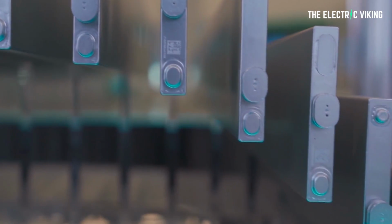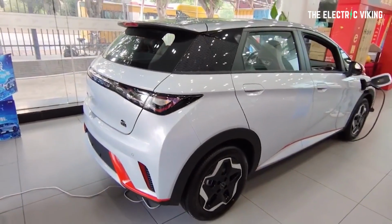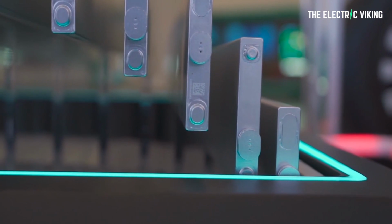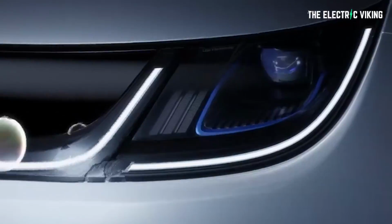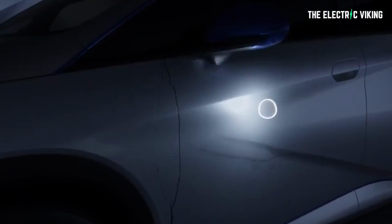Now, the new platform also allows for, BYD say, and I'm a bit skeptical on this, a 2.9 second 0 to 100 kilometer an hour acceleration time, 1,000 kilometers of range, and rapid charging powerful enough to gain 150 kilometers of range in just 5 minutes. Now, the company says that the torsional rigidity of its E-Platform 3.0 models will be double that of its ICE models, and that really comes down to the battery pack being part of the structure of the car.